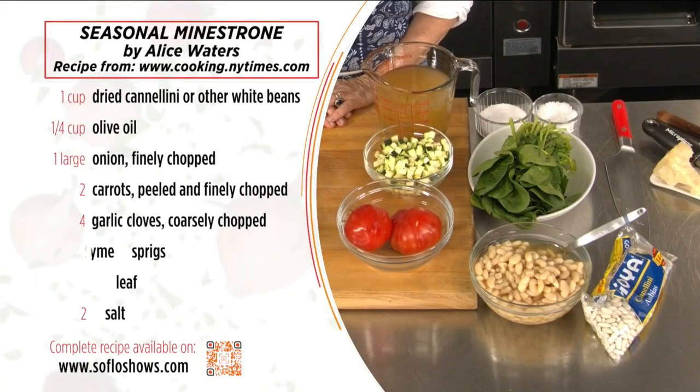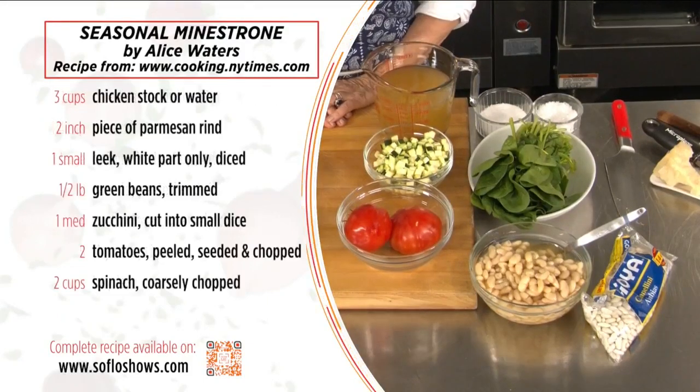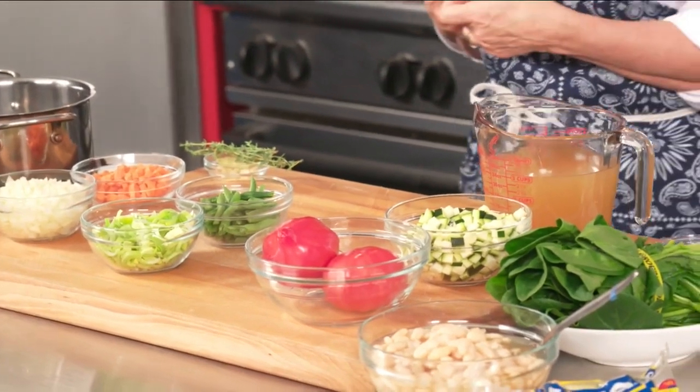So Alice Waters, she opened Chez Panisse. It changed everything. She really brought farm to the table before anyone even knew that saying. So in 1971, she opened Chez Panisse, and that was it. It started a whole movement, and I truly think that that's really where slow food came from.